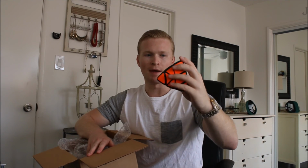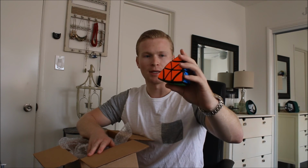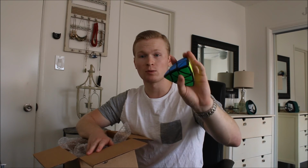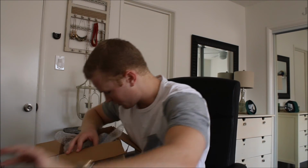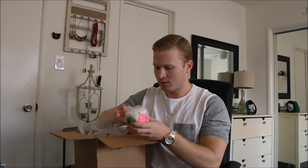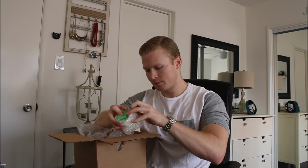First thing we got here is the Mefferts Pillowed Pyraminx. I really wanted this puzzle because it goes along nicely with the Professor Pyraminx as well as the Master Pyraminx, which are both pillowed. So next thing we got here is an original Mefferts Skewb. Let's see if we can get this thing open.